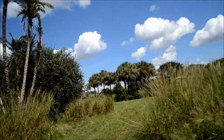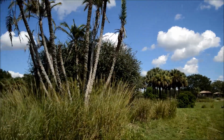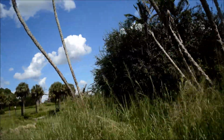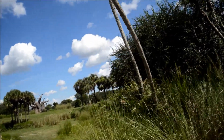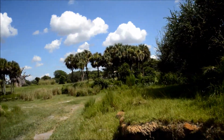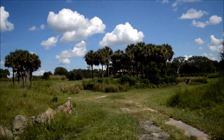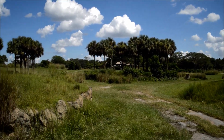There you go. Go over just a little bit more. There's also some gray animals way out there. Those are white-bearded wildebeest, by the way, too, if you saw those. There you go. That is for sure a reticulated giraffe right there. The animals way back out there, the white-bearded wildebeest. It's the pattern of their spots.